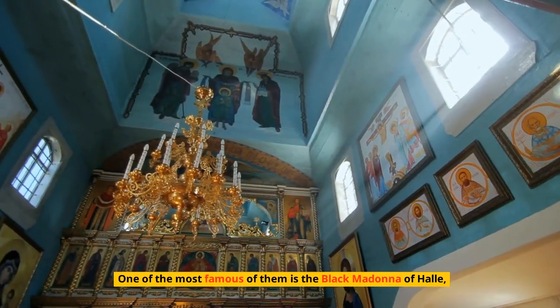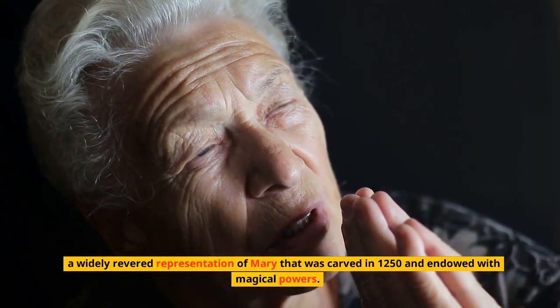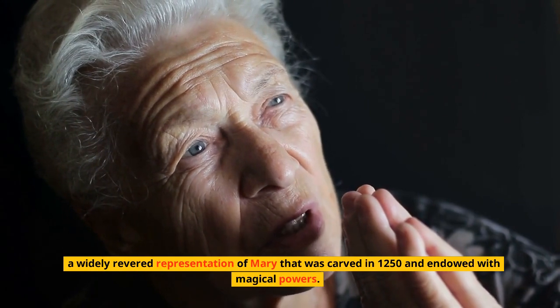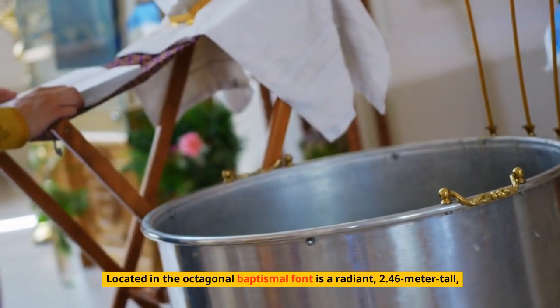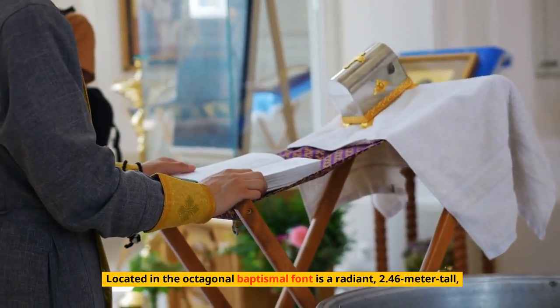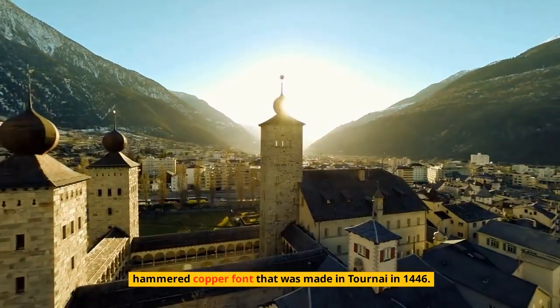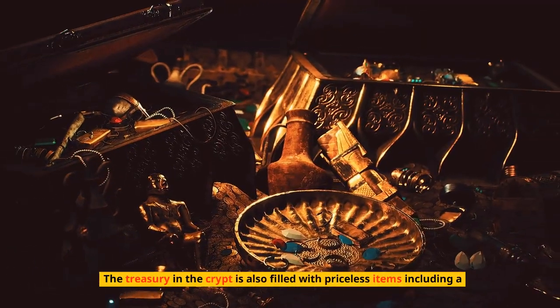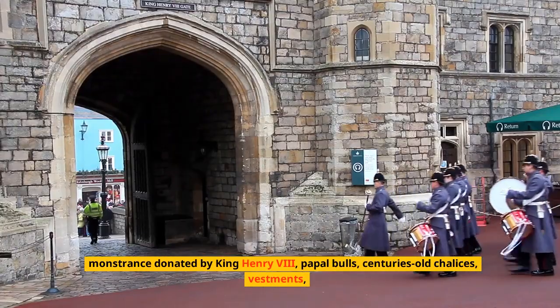One of the most famous of them is the Black Madonna of Halle, a widely revered representation of Mary that was carved in 1250 and endowed with magical powers. Located in the octagonal baptismal font is a radiant, 2.46 meter tall, hammered copper font that was made in Tournai in 1446.